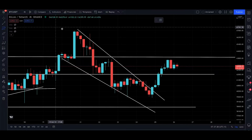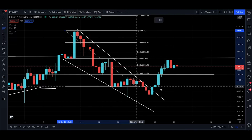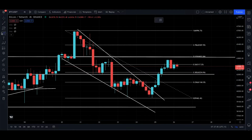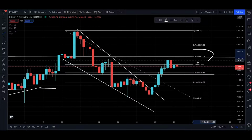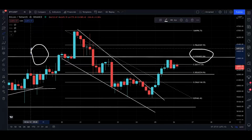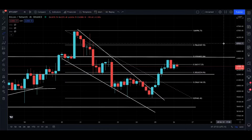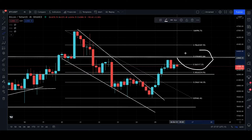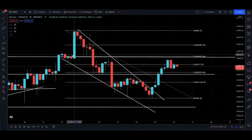I'm gonna take the Fibonacci retracement from this recent swing high to the low right there. This is your bottom. As you can see, the 0.618 is where the last high resistance is. Do you see that? Everything is connected, so you have a very big resistance at the 64,000 level.